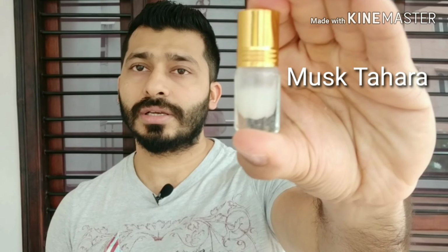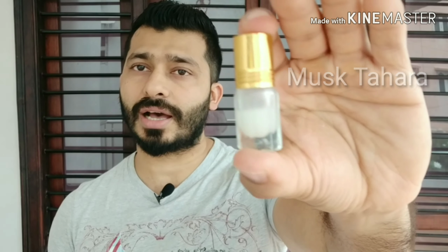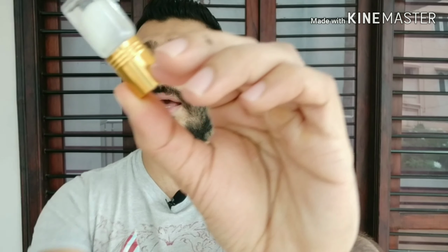So starting with the average list, coming in at number 4 is Musk Sahara. There is no name written on it, but he told me that this is Musk Sahara. This is very thick, so you can have a look at how exactly it pours down. It looks more like a wax and it is difficult to even apply. It is quite thick, and the roll-on also does not support in spreading the oil inside.